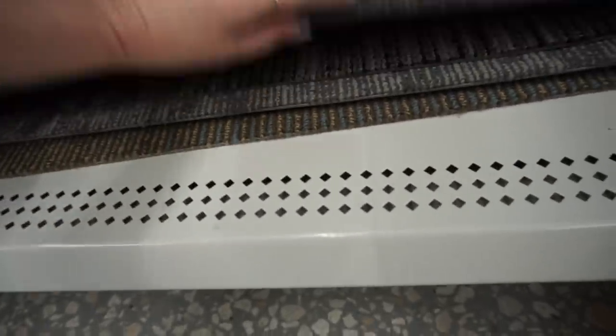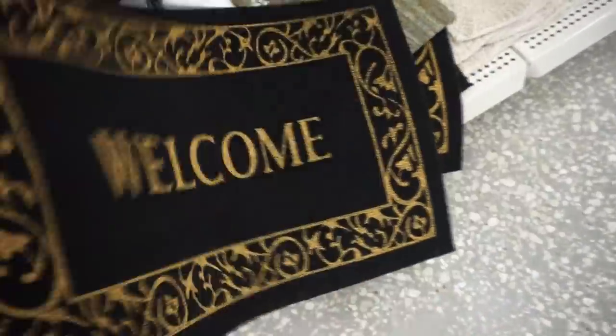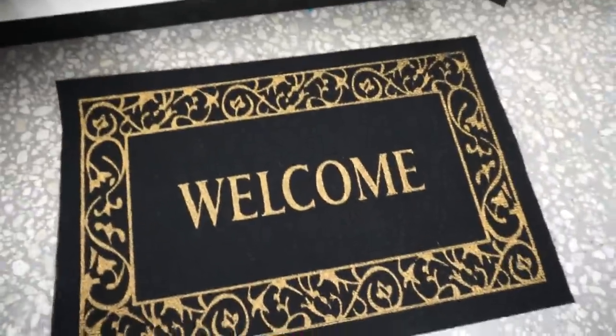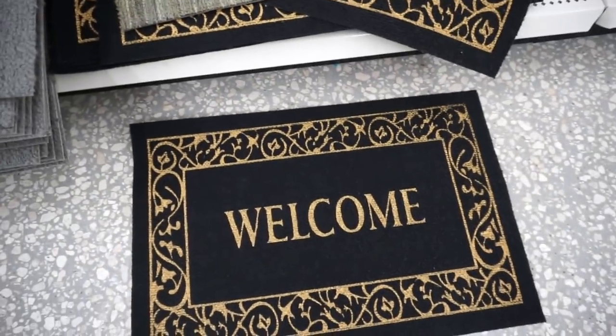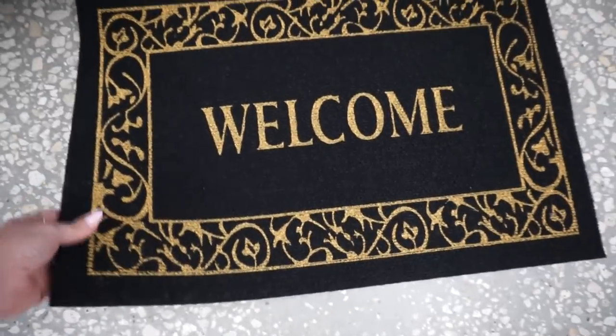Wanted to get this. I haven't seen this one, but this one's not hard. This one is just a flimsy material, so that will move around a lot. It's kind of pretty though, I like it. If you have black in your house.